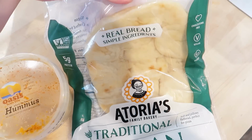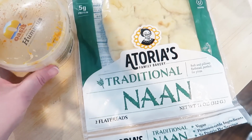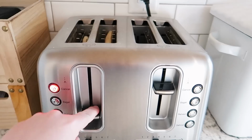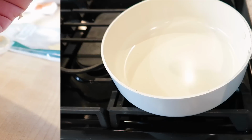For an afternoon snack, I am having some naan bread that is vegan along with some hummus that I got at the grocery store. So I like to put my naan bread in the toaster. If you've never tried that, try it. It's like life-changing. And then tear it into pieces, and the hot bread with the cold hummus is always delicious.